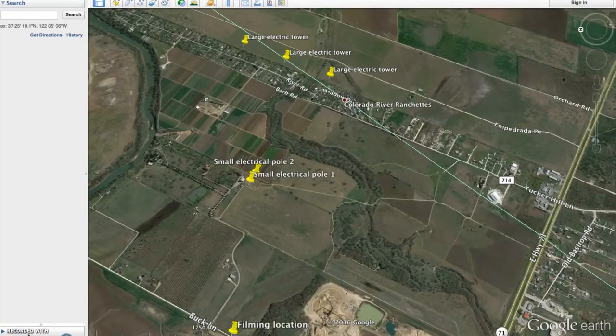Now I just want to show you Google Earth. I've got some pins located on here, the filming location. This is from the street view. This is where I was sitting when I was filming the sunrise this morning. And then from the Google Street View, these were the two smaller electrical poles. And then this is the larger electrical pole that's off in the distance.